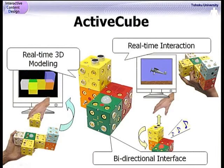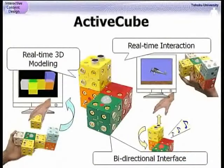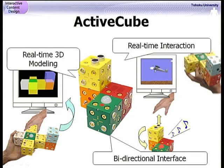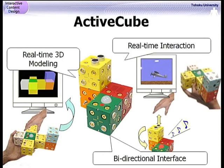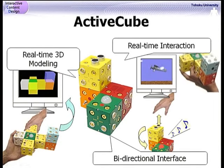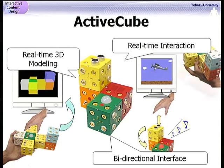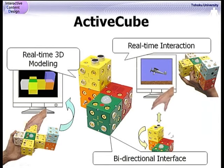When a user connects or disconnects the cube, the computer system automatically recognizes this connection or disconnection. So as a result, the computer always recognizes the shape the user is now constructing. And for this purpose, each block has a CPU inside of the block. By using this, the user can interact with them like that. For example, the virtual object in the computer is controlled by the real physical object in front of the user. And the user does not have to manipulate the mouse or keyboard anymore. The input devices or output devices are equipped on the surface of the Active Cube, so the user can directly interact with the cube.